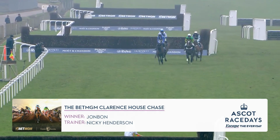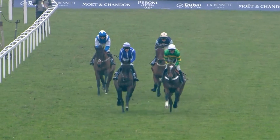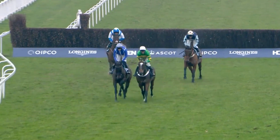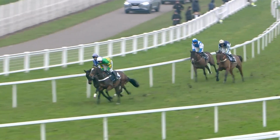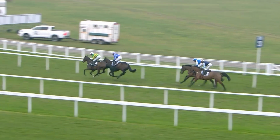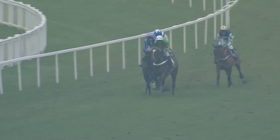Coming in, and they're off for the 2025 BetMGM Clarence House Chase at Grade 1 level, over the 2 miles and a furlong, and the big players take each other on for the lead as they take fence number 1. Jonbon, to the outside of Energumene, and they press on about 5 lengths clear early to Edwardstone and Boot Hill. So into the home straight then for the first time, racing down to the second of their 13 fences in total. And it's Jonbon who leads the way.